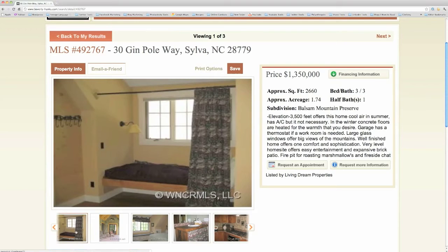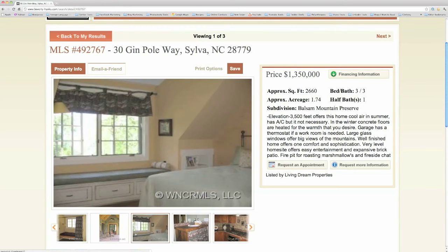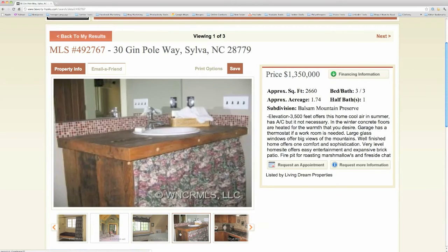It's $1.35 million, but it has that elegant rustic look with the bark siding here, and they've used unfinished or stained molding casement around the doors, and they even have a built-in window seat in this bedroom. And this bathroom, I can't remember, looks like an antique piece of furniture that they have made into a vanity.